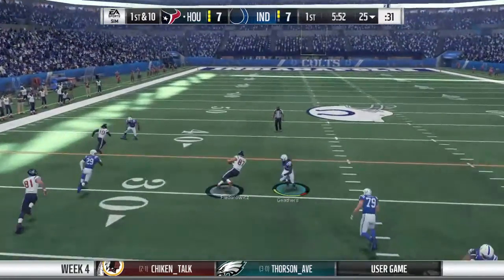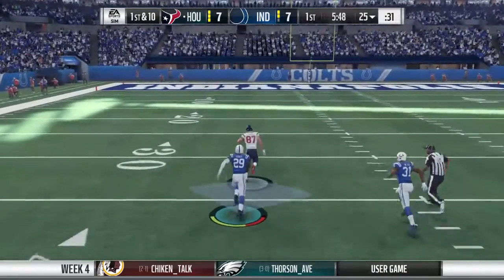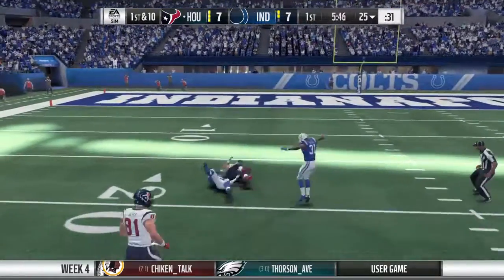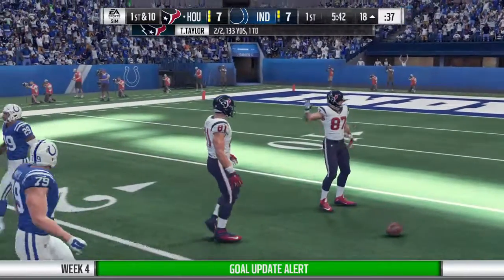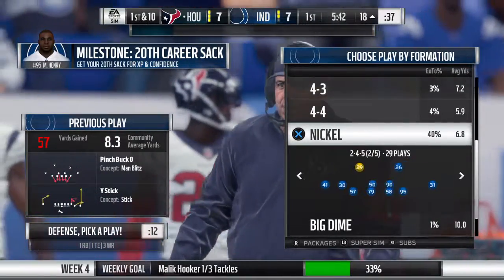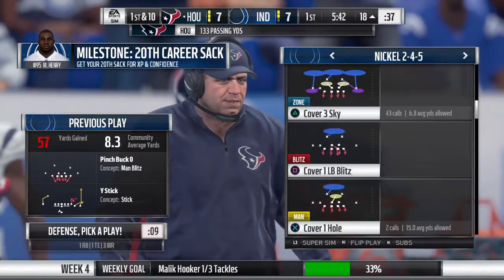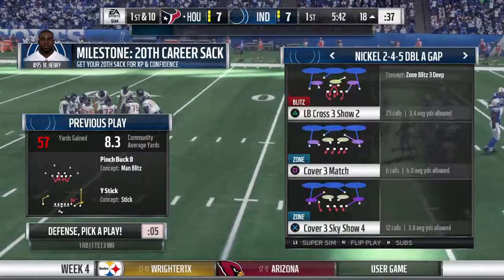They'll throw on first down with Taylor. And he's got him over the middle. Fedorowicz. He's at the 40. And he'll be taken down deep into Indianapolis territory. A big play there on the catch and run. 57 yards.